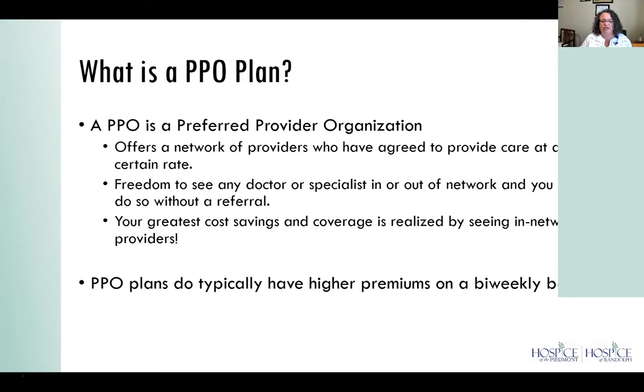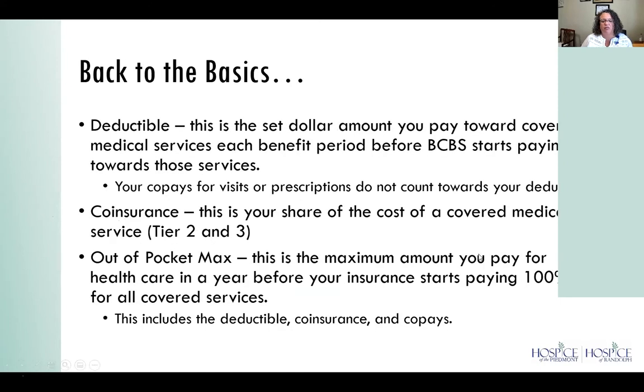PPO plans do typically have higher premiums on a biweekly basis, and that is true here at Hospice of the Piedmont. So I want to make sure that we understand some basic terminology as we get started so that we're all on the same page. A deductible is the set dollar amount that you pay towards covered medical services each benefit period before Blue Cross Blue Shield starts paying towards those services. So your co-pays for visits and your prescriptions do not count towards your deductible in a PPO plan.